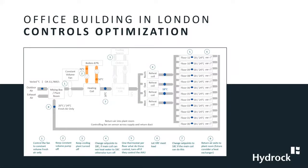And we have lots of control points. So what we did is fix up those control points and said, if you do this, reduce the airflow rate going through, you don't need so much air going through, increase the heating coil temperature from 12 to 18, take the reheat coils offline, don't need those anymore, and let the VRF do the comfort cooling and comfort heating in the space.